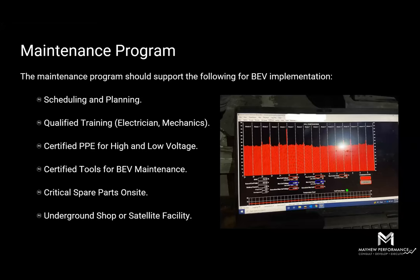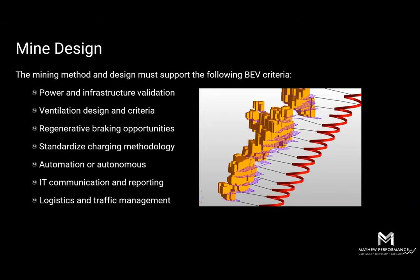A big part of this is how we take advantage of regen with batteries. When we go uphill, obviously we're consuming energy, but when we go down, great, we can take the opportunity to send that energy back into the batteries. Every OEM will tell you that, but understanding the mine plan, even with a little percentage of grade, can make an impact. It can get you that extra bucket of ore or waste, or moving your screen from one side of the mine to the other. So, mine design.